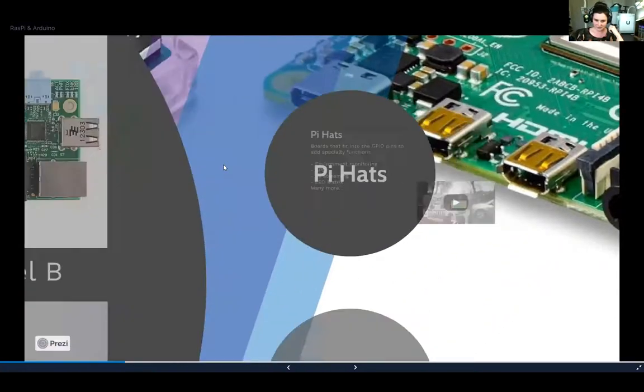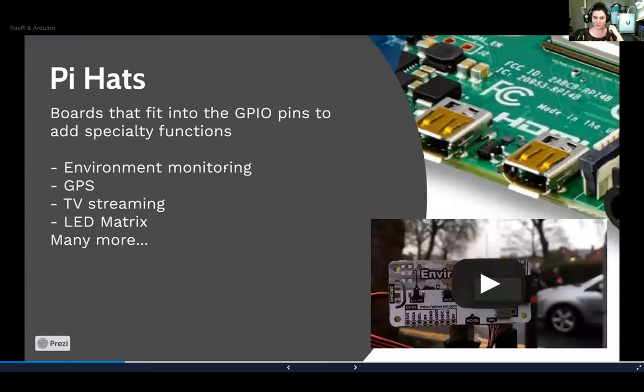As well as these boards, you can also get quite a lot of hats that fit on top of these boards, directly into those GPIO pins. These will enhance the functionality with a preset number of things, which can make it a bit easier to start inventing and prototyping if someone's already made a base for what you're trying to build. Some of the classic examples are, of course, this one here, which I was looking at buying this week, to be honest.